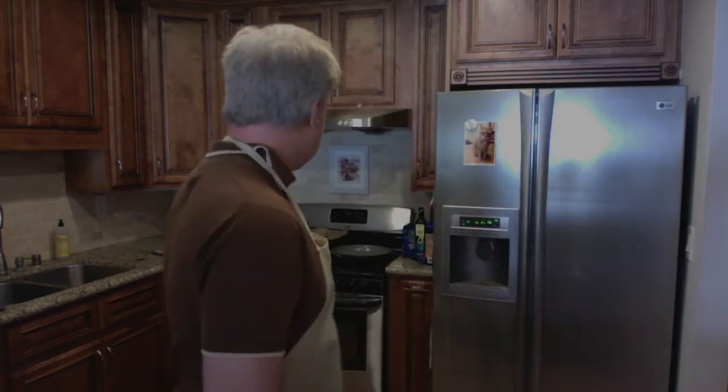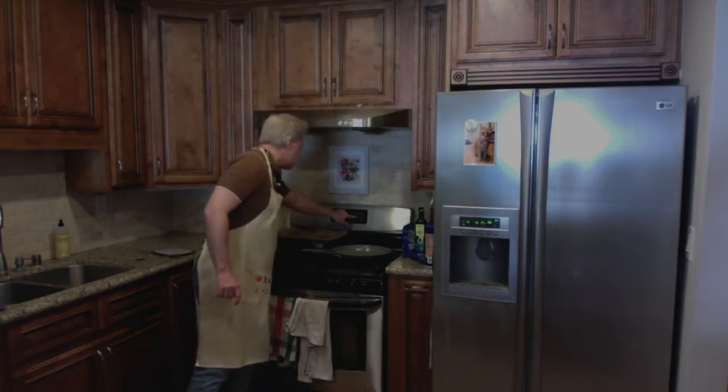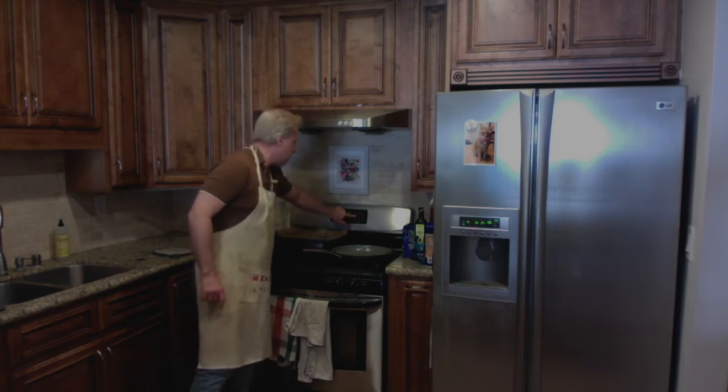So, I'm glad they brought up the thing about getting the oven. I don't have a brick oven, I just have a regular oven, but I'm going to go ahead and start baking. We want to set the temperature pretty hot for this. I'm going to go for 450 degrees.